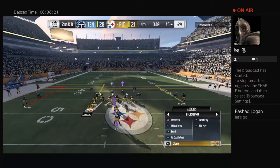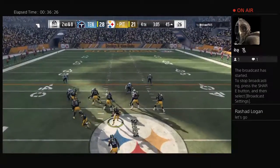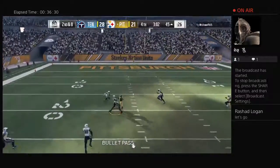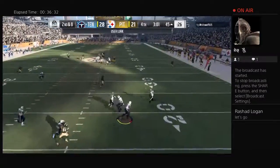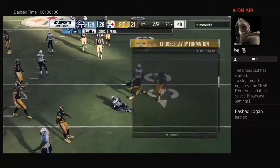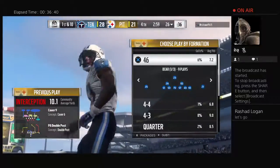Yeah, better against man than zone, because now you're running away from someone and you're not running into a defensive player in another zone. Into heavy traffic, and it's intercepted. Picked off at the 19. And he brings it back to right around the 26-yard line.